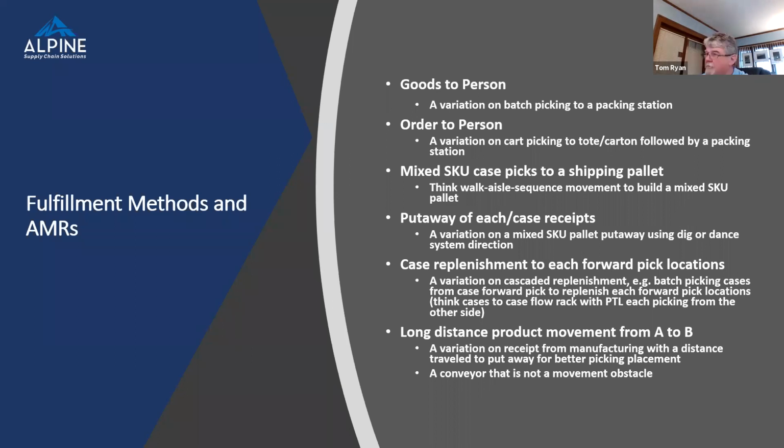That's just one example. The idea of mixed SKU case picking to a shipping pallet. Think walk aisle sequence movement. It's like picking to a cart, except you're putting cases on a pallet. Same idea. Let's reverse the operation. Let's start doing putaways with these devices. And that can be a variation on a mixed SKU pallet pick, feeding a putaway operation.